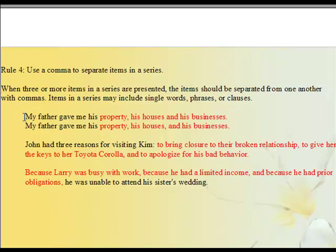Take a minute and read these 2 sentences. Pay particular attention to the commas. Pause the video. Alright, did you notice that these sentences actually have a slightly different meaning? Let's take a look at each one.